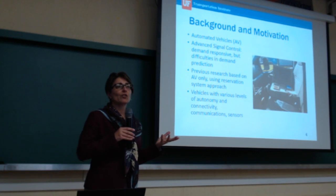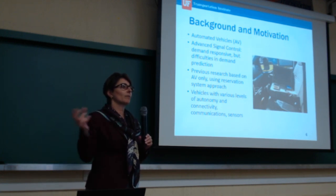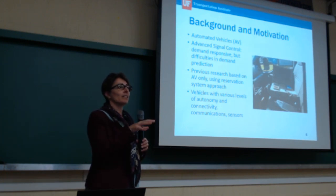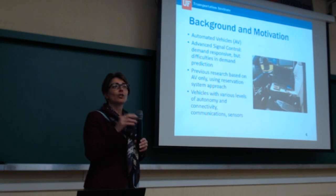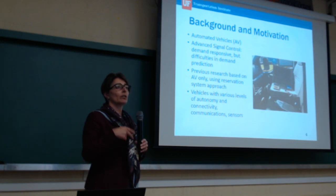There has been in the literature what's called reservation-based control, where you have autonomous vehicles approaching the intersection. They request the space at the intersection, and the reservation may be accepted or rejected. It's called the reservation-based optimization code, and it was developed at the University of Texas.